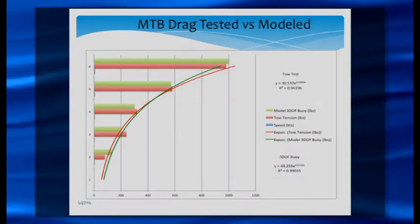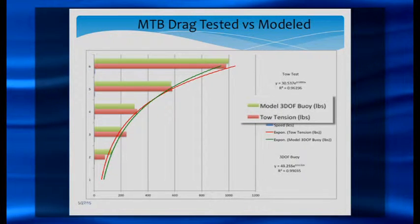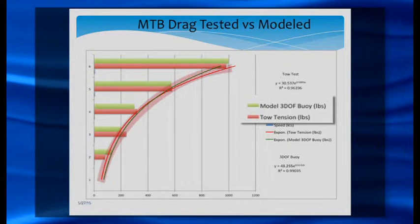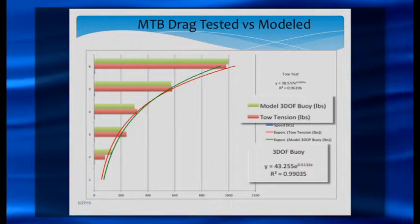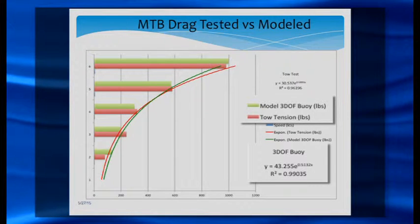So after we did the tow tests of the MTB and everything, we compared that with the models that we made in the computer. These are the two matching curves, and it shows that we did a pretty good job. R squared, a metric of how well the data agrees, is up at 0.96, almost to 1, because 1 is perfect agreement between data. So we're up in the high 0.9s between what we actually measured and what our computer simulations predicted.